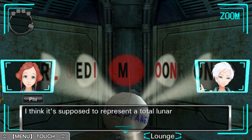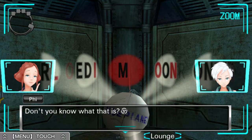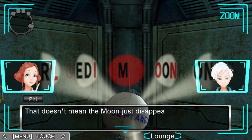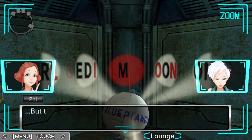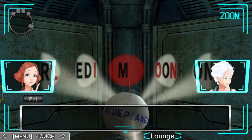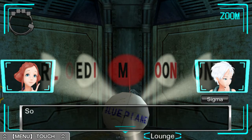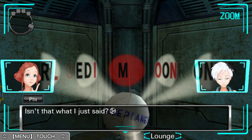I think it's supposed to represent a total lunar eclipse. What? Don't you know what that is? During a total lunar eclipse, the moon is entirely covered by the Earth's shadow. That doesn't mean the moon just disappears or turns black, though. It actually reflects light that's passed through the Earth's atmosphere. But this makes it appear to be red. Essentially, what's happening is that the moon is reflecting the sunset. So that red circle of light is supposed to be a total lunar eclipse. Isn't that what I just said?